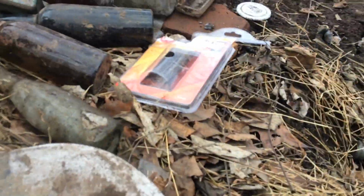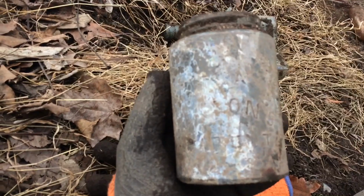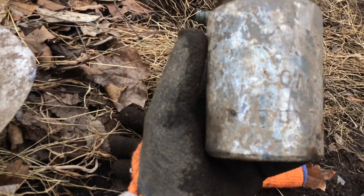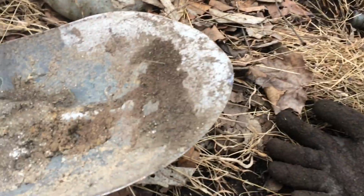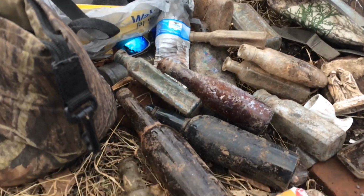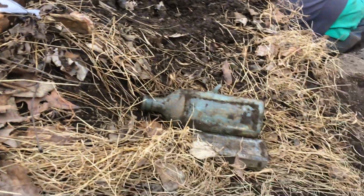That mason jar up here. I got this really neat, I think it's a half pint or quarter pint. It says Atlas Mason's Patent. Not sure what color it is, but definitely gonna hang on to that. You can see we got some meds and different kinds of beers and ales and a few sodas.